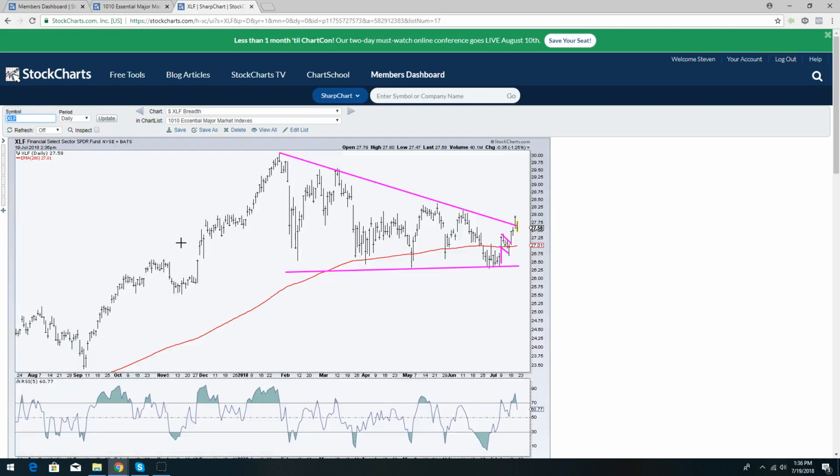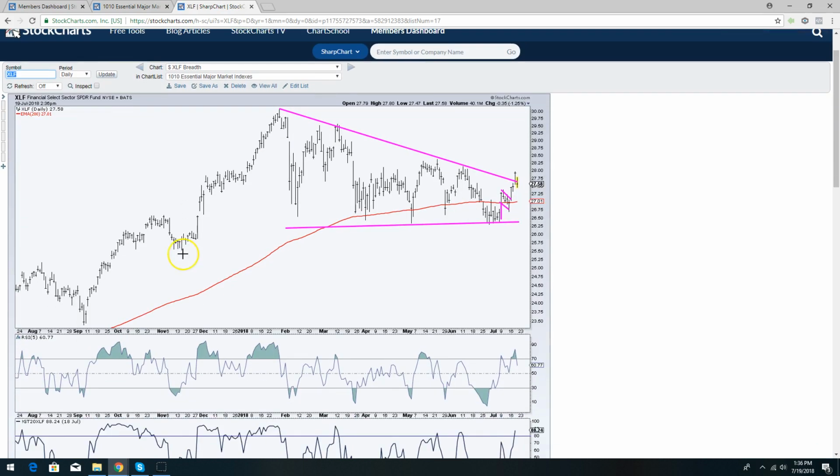If financials can head higher, I would say that is definitely bullish for the market. You can see that it's in this descending triangle, looking vulnerable to the bottom, kind of created just a little mini flag, broke out, had some follow through, broke out of this downtrend, and is pulling back pretty good today, down 1.25%, which, given the market is not even down 0.25%, is interesting.